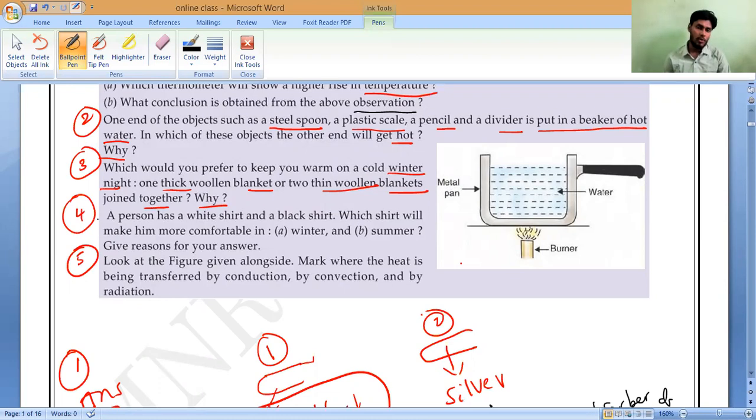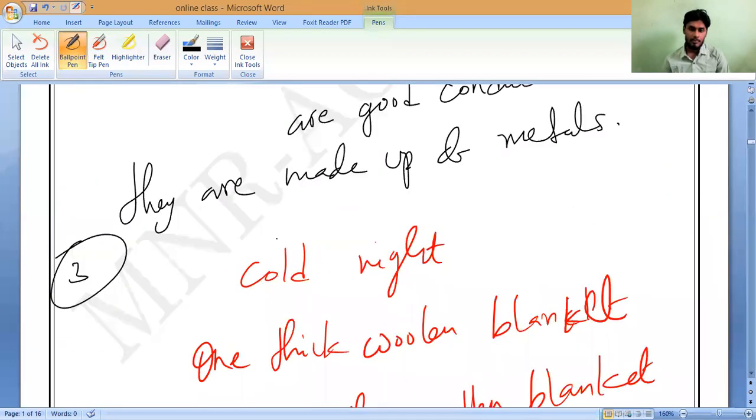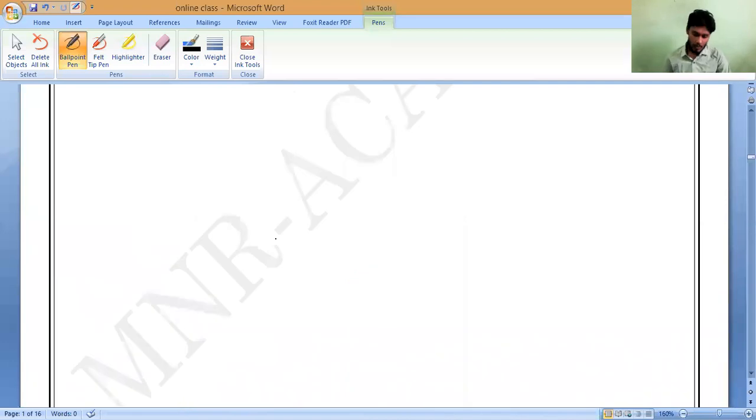Now let us come to the fourth question. A person has a white shirt and a black shirt. Which shirt will make him more comfortable in winter and in summer? Give reasons for your answer. Sir, in the winter season we can wear black shirts.